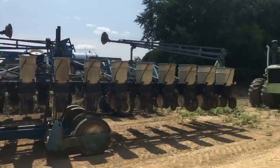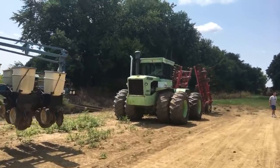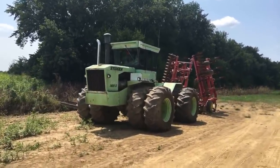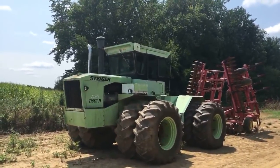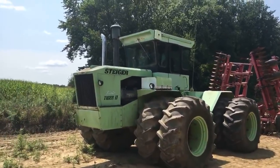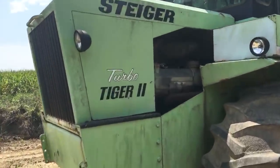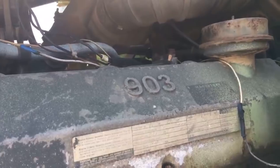Then we've got a Turbo Tiger 2 on this side. I always like the Series 2 models. They were built from 74 through 75, and they just have a very distinctive look. And here is our Turbo Tiger 2, 320 horsepower. Again, it's got a Cummins 903 engine in it. We can walk up here and see that engine in there.